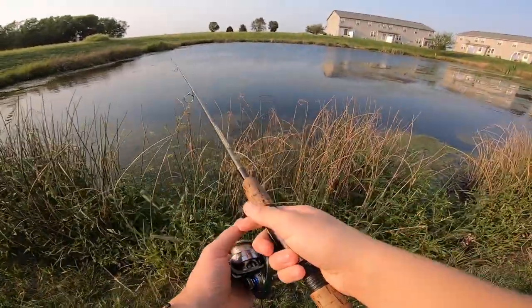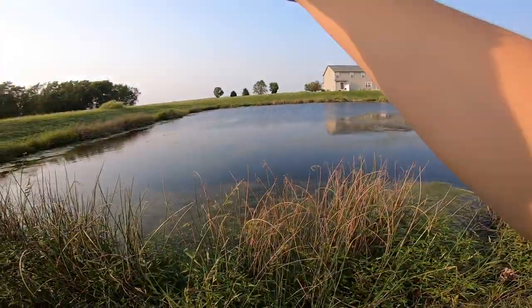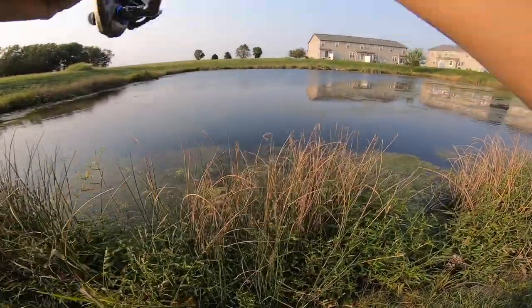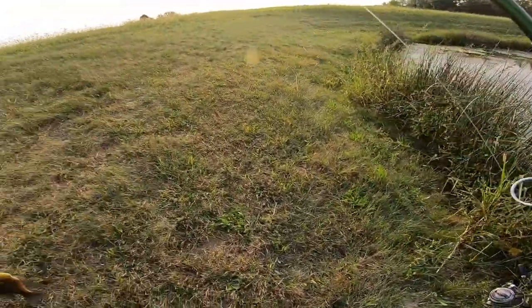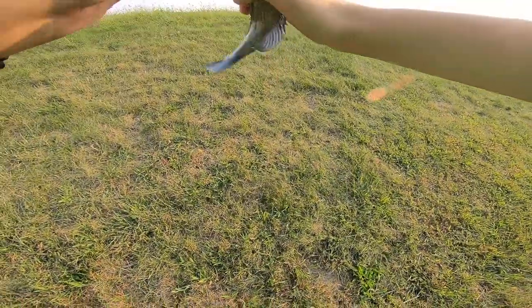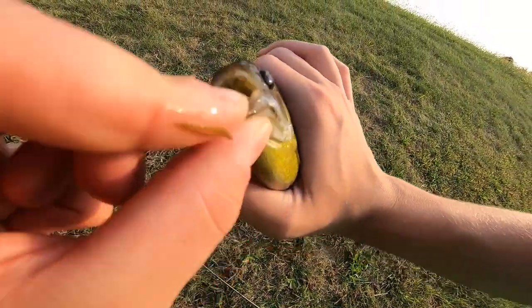Try this one. Come on, just take it. Oh, baby, we got a runner. Nice. Let's go. That is what you call a sunfish right there. This is the definition of a bluegill or a green sunfish. Look, tiny mouth, little tiny mouth.